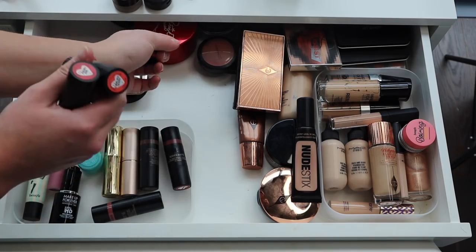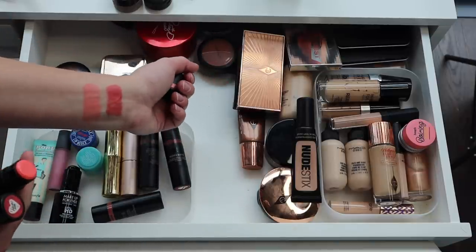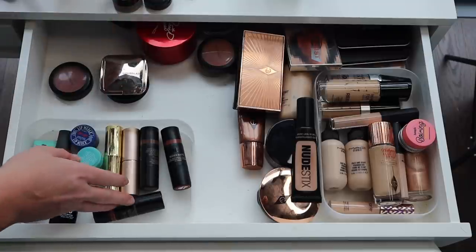Now this one here, I haven't used it. It's more of a new one in my collection, but it's a lot more orange based. I feel like maybe I should wait until I have a tan. I don't know, they're both so pretty though. Okay, wait, these are both gonna go into the maybes.